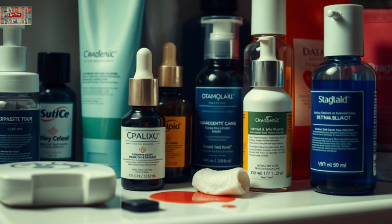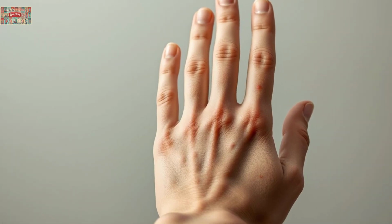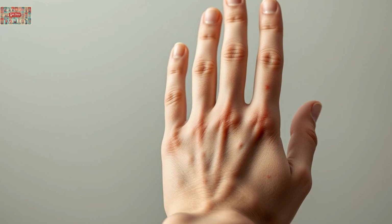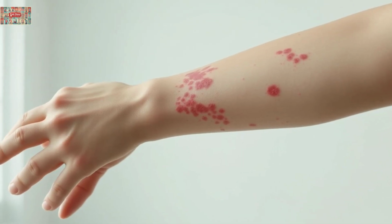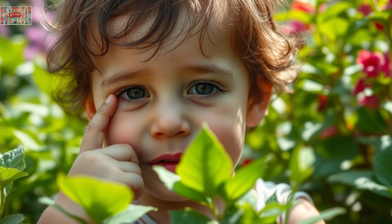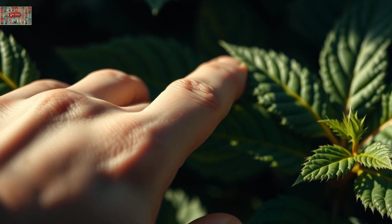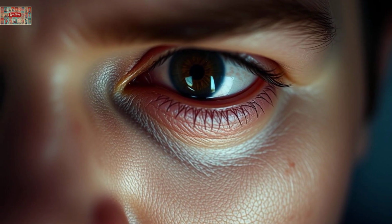Recent research from the Cleveland Clinic reveals something even more surprising. Contact dermatitis can spread to other parts of your body when you touch an allergen and then touch other areas before realizing you've been in contact with it. That innocent face scratch after handling certain plants might explain why your eyelids suddenly became swollen and itchy.